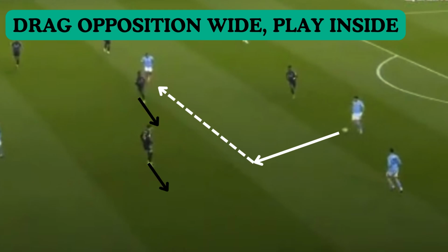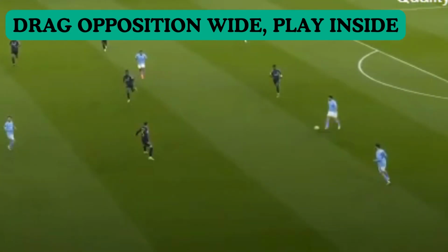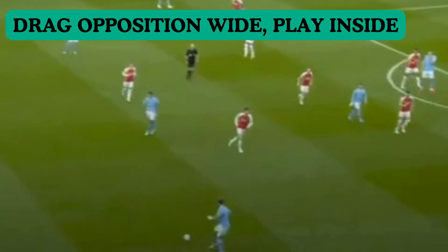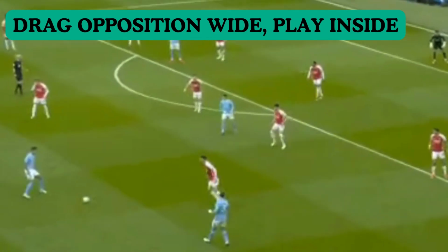Of course, it can work the other way too. When he found himself wider, he sometimes chose to run forward with the ball in order to shift the opposition wide towards his side so he could then free up space to play in the middle.